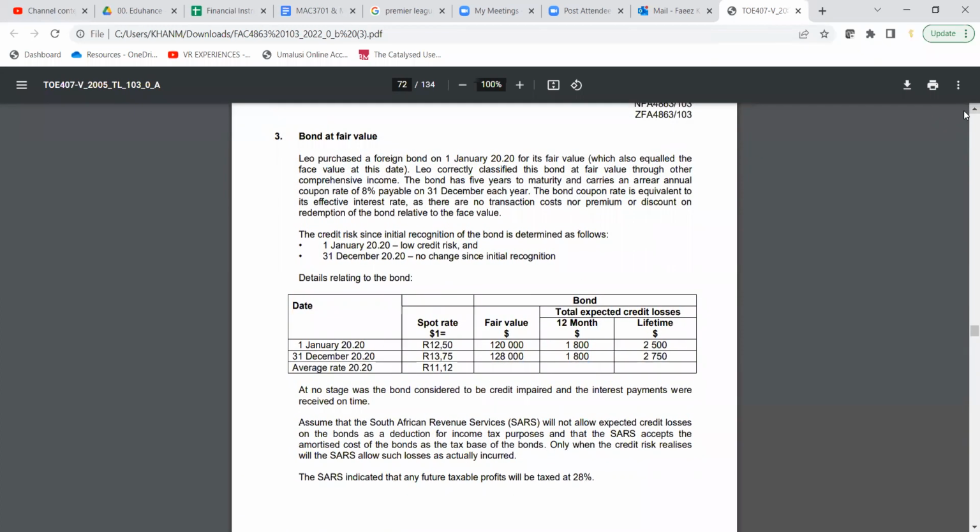On 1 January, that is when we entered into the bond. The fair value was 120 at 12.50. The amount that we paid, they said, Leo purchased foreign bonds for its fair value. So the payment and the fair value are exactly the same. Remember, at initial recognition, the financial asset must be recognized at fair value. If there's a difference between fair value and payment, we'll have a day one gain or loss, which goes through profit or loss. But in this case, there won't be one because the amount we paid was equal to fair value.